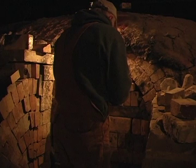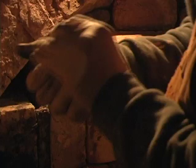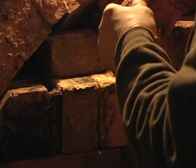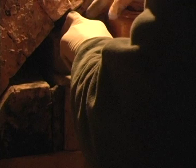Some clay, liquid clay, and dip newspapers in it and just thwack it up against here, and it seals it very nicely. And if the bricks are warm, it just sticks.